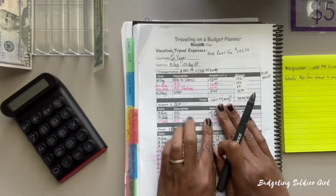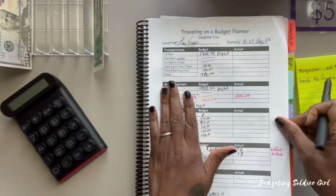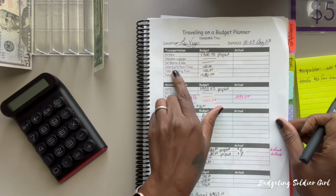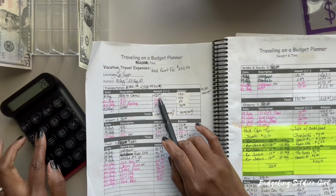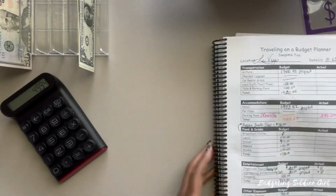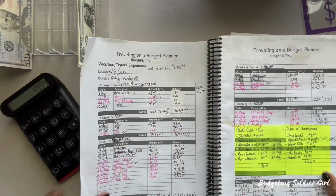All right, so what I am going to do now, I am going to go back to my budget page for Uber, Lyft, shuttle, and get the amount. So that was $28 for the shuttle. RTC was $16, and Uber $5.94, which equals $49.94. And tolls and parking fee.